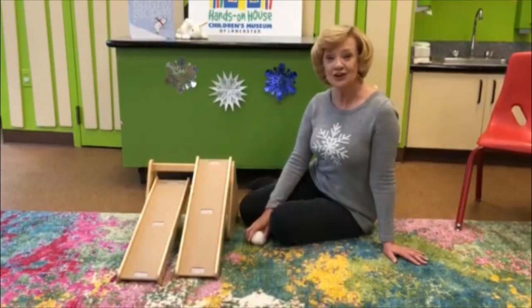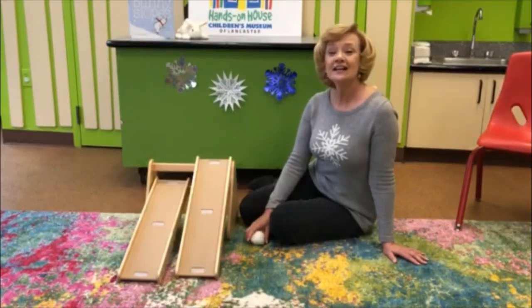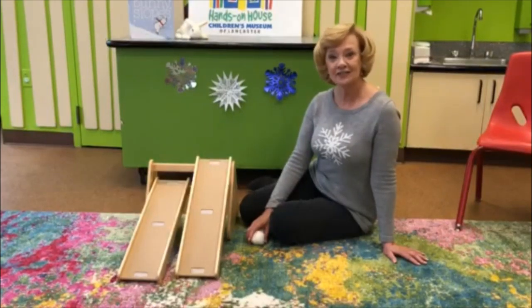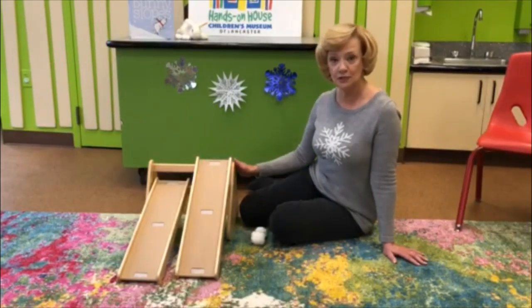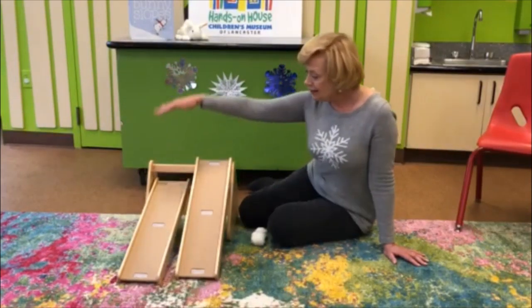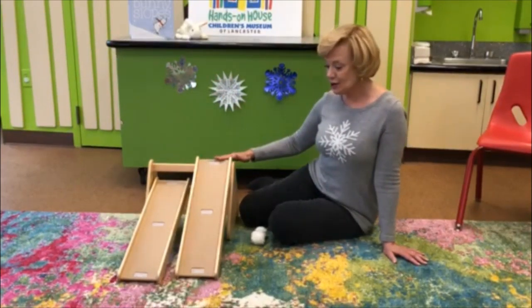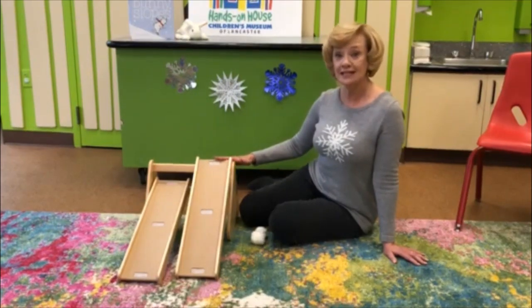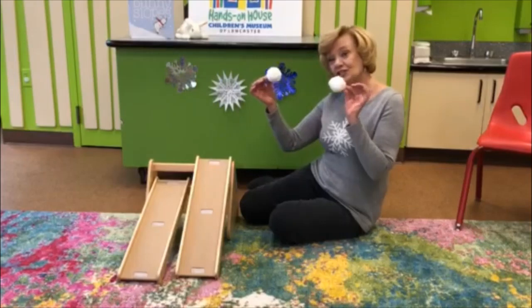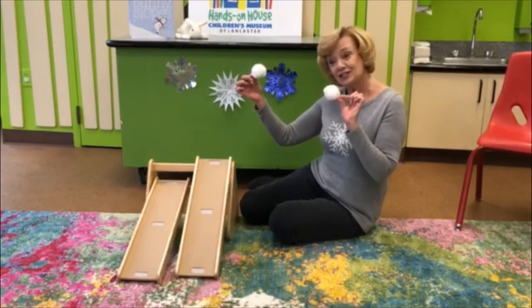So friends, in our story today, Bunny needed a steep slope to ski down. I have an experiment that we can do together today. I brought two slopes with me. One is a low slope and one is a high slope. You can help me predict which slope Bunny will get to the bottom to faster.